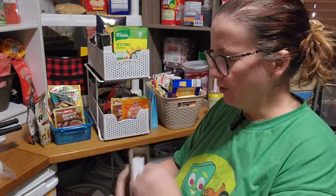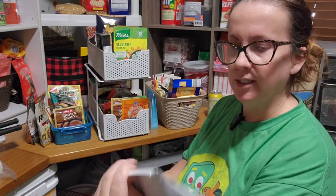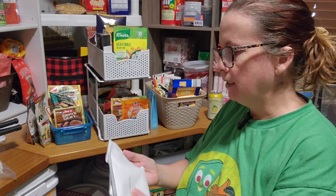So we've got some brown gravy here. Does it have the best by date on the individual packages? If not, then I need to go get my Sharpie. I'm going to have to get my Sharpie.